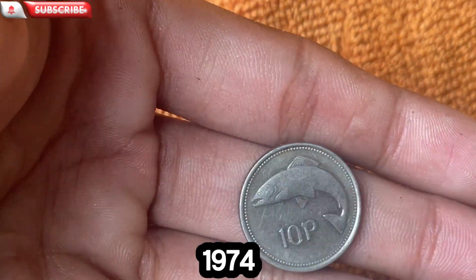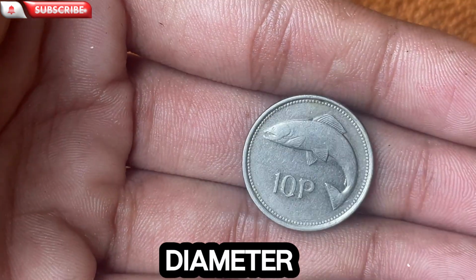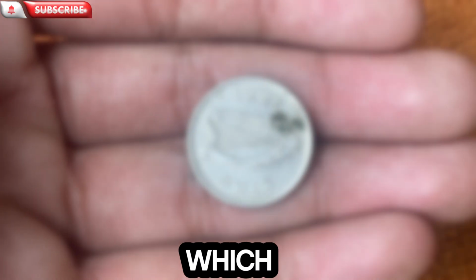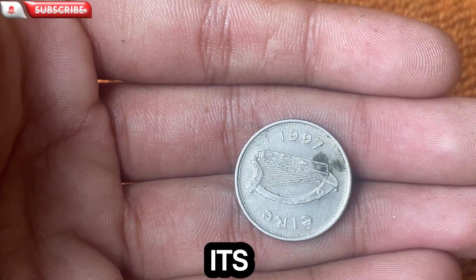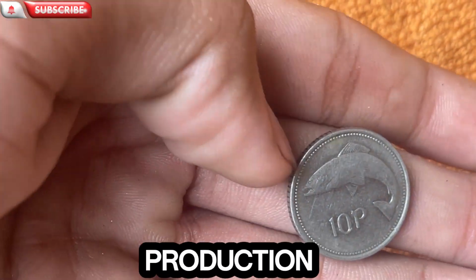The 1974 Irish 5 pence coin was minted in copper nickel and weighed about 5.65 grams with a diameter of 23.59 millimeters. It was larger in size than the later 5 pence coins, which were reduced in 1992 as part of a currency reform. Because of its large size, collectors often call this the large 5 pence. Now let's discuss the circulation and production.